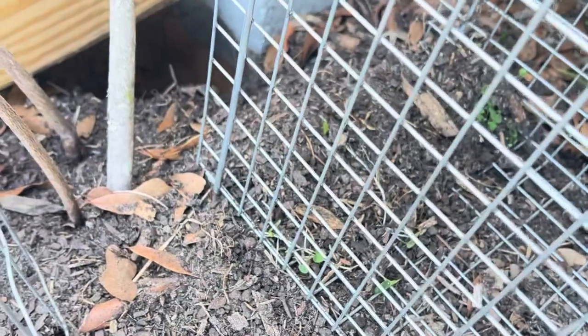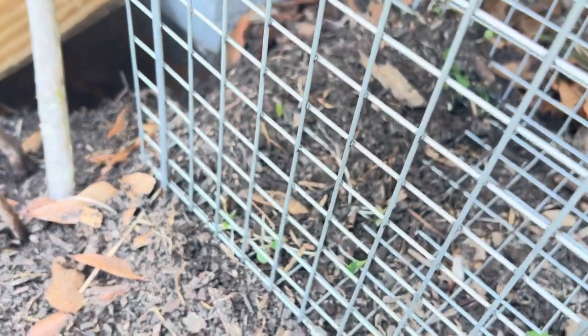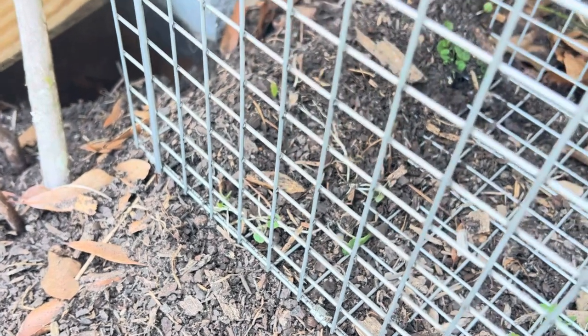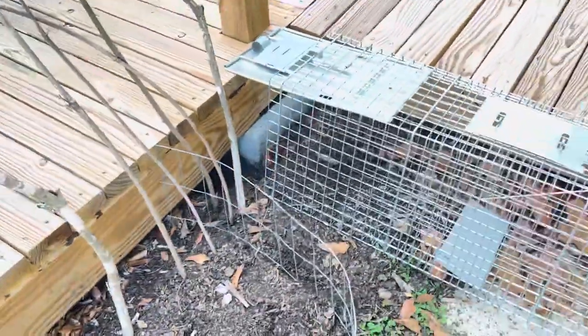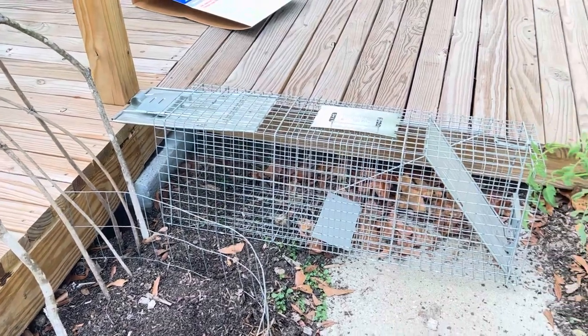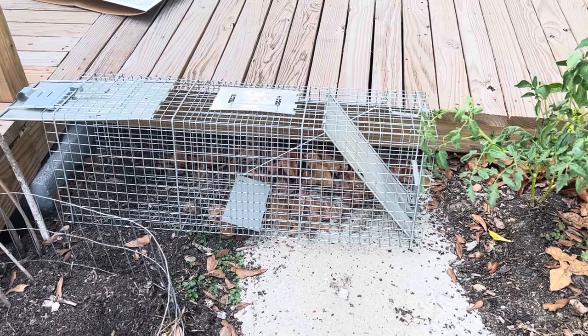And I also took some advice from my friend, and I put some dirt on the wire mesh that's on the bottom floor of this cage, so that when he comes out of the hole, he doesn't really realize he's walking on wire mesh until he's kind of into the cage. I hope that works as well. Doing whatever I can to get this little booger to go in this cage. I have several reasons for purchasing this cage, and I'll talk to you about those now.